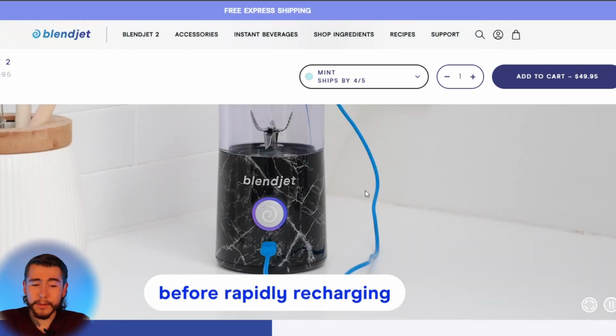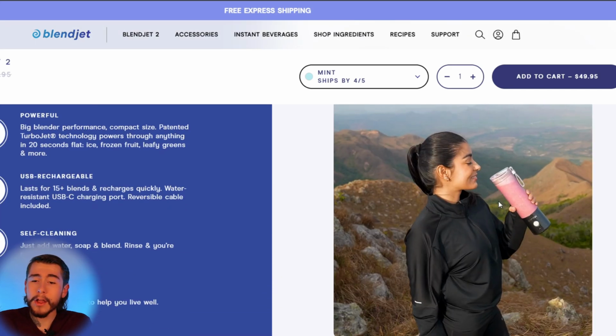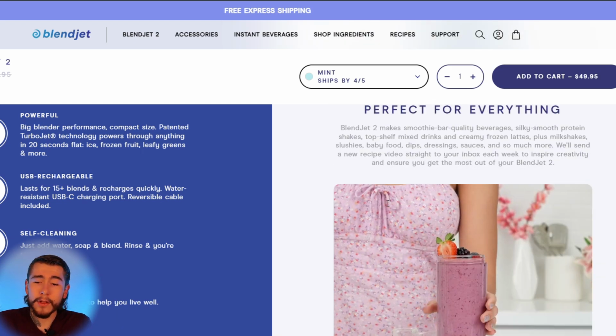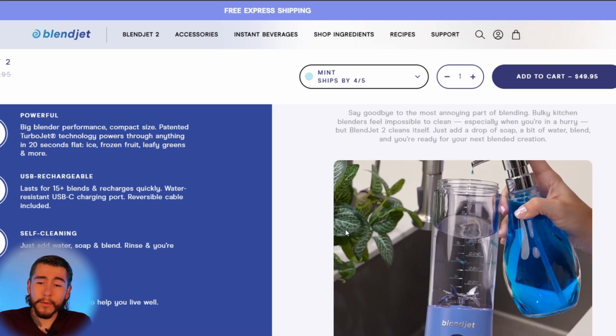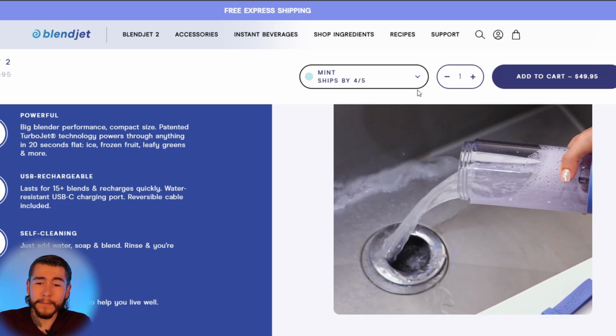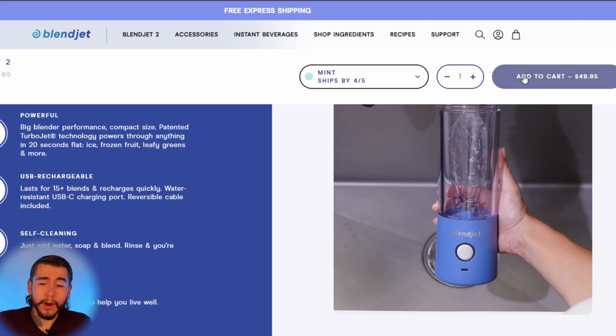They highlight the features and benefits of this product. Let's keep scrolling. They have their features down here with even more high quality content that follows you as you scroll down. There's nothing that I dislike about this product page. Just like the other one that we went over, they have their sticky add to cart button that stays at the top of the screen. You guys can choose your variant, how many you want to purchase, and select add to cart right here.